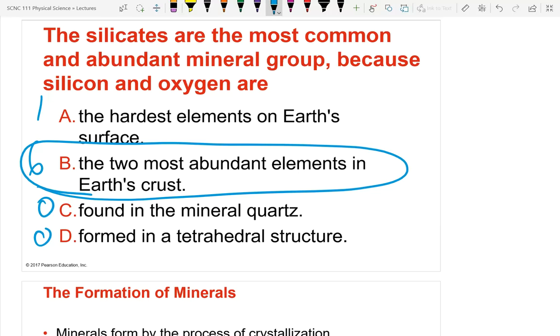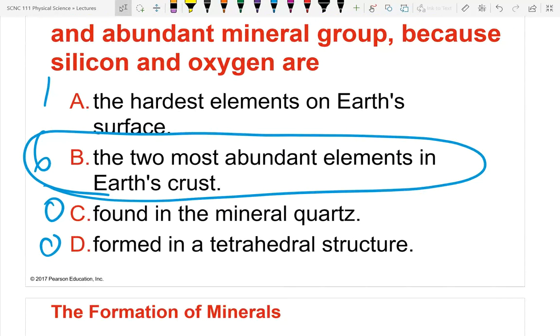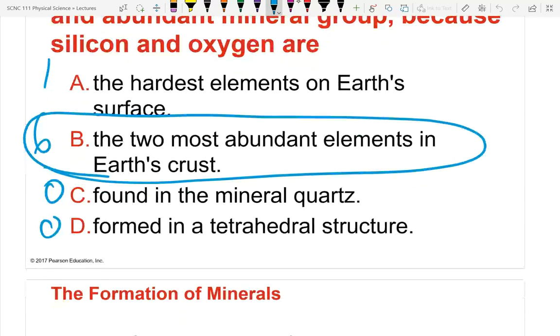The diamond is, after all, the hardest. Quartz in our hardness wasn't up there. Found in mineral quartz? Well, sure, it is found in the mineral quartz. Quartz is our classic silicate rock, but that's not the reason it's abundant. Quartz is abundant because the silicates are abundant. And yes, it is a tetrahedral structure for the silicate, but that's not why it's common.